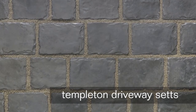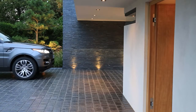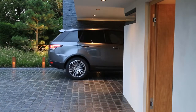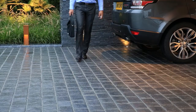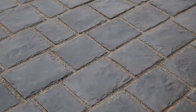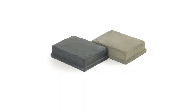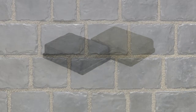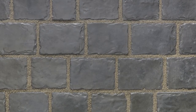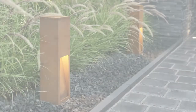Templeton driveway sets, with their contemporary look and smooth lines, bring the appearance and character of premium stone, yet the reliability of a modern driveway system. The five carefully designed complementary sizes created from real stone masters ensure a cost-effective but stunning alternative to stone or slate sets. Each Templeton driveway set features the patented contoured base, which has been specially engineered for quick and easy installation. Available in two colours, Vienna is a slate black, whilst Arezzo is a subtle shade of green. Each pack comes with the right amount of Stonemarket jointing compound.